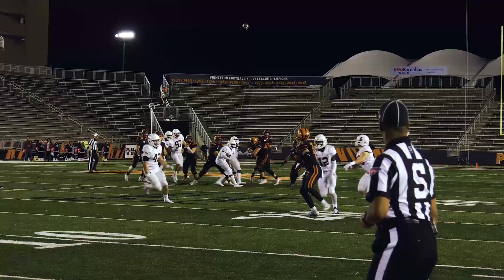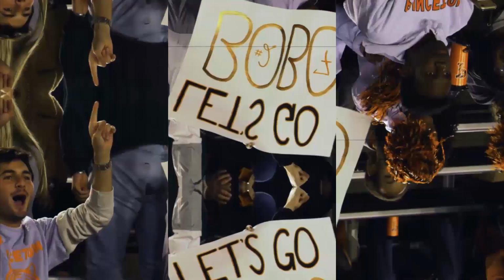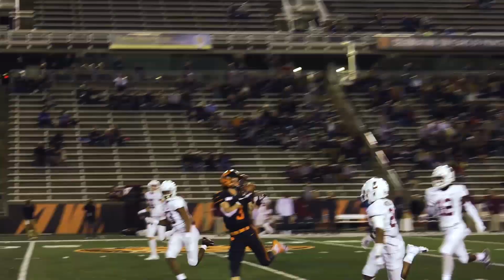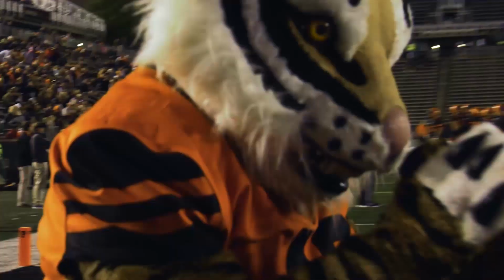Play action, Davidson looking to air it out sideline. Bobo up and over the defense with a flag down, makes the catch inside the 10-yard line. Play action, heavy pressure. Davidson looking to air it out downfield. Bermelin in stride, has it inside the 20, inside the 10, dives, pylon.